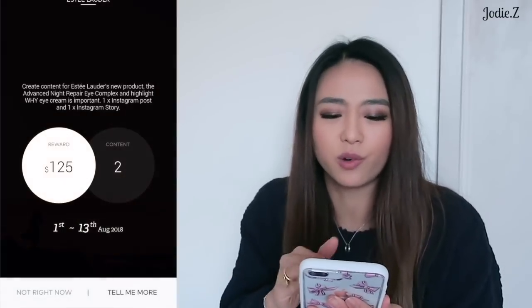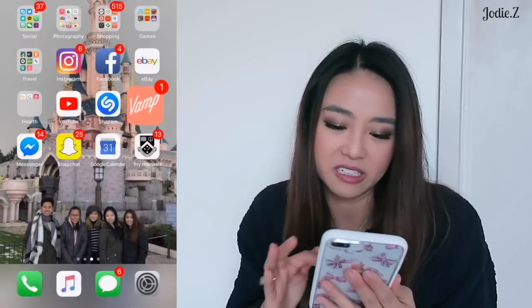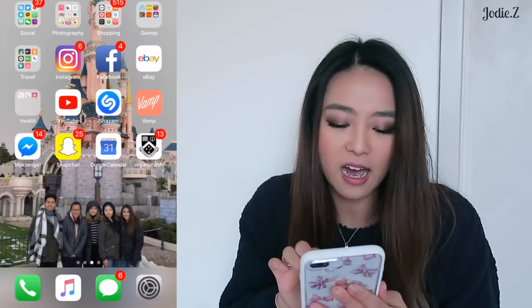Vamp, it's like an app for influencers. You can sign up for different products, sign up to different programs, and they pay you if you get selected. Don't really use that actually.